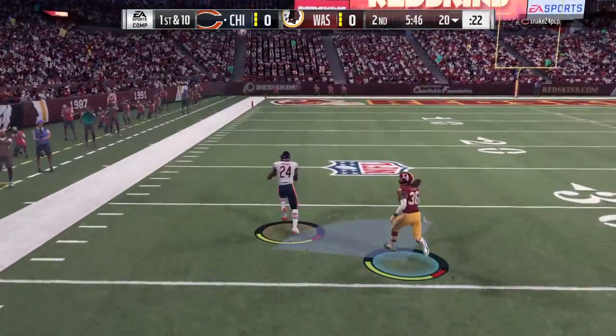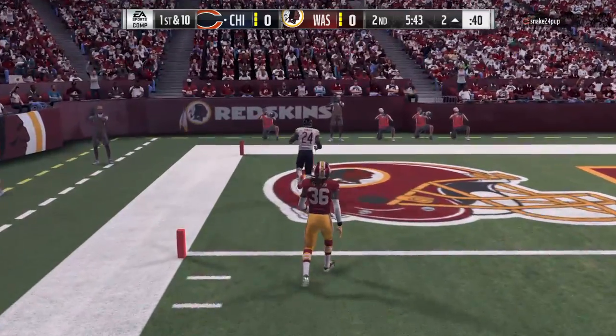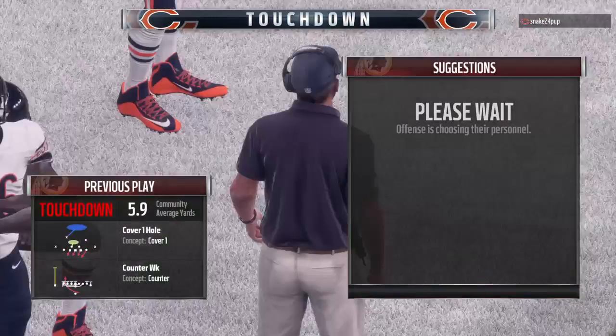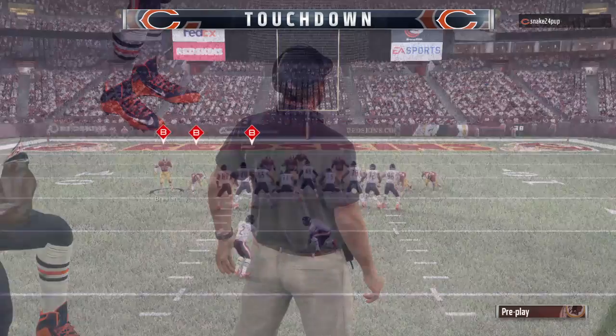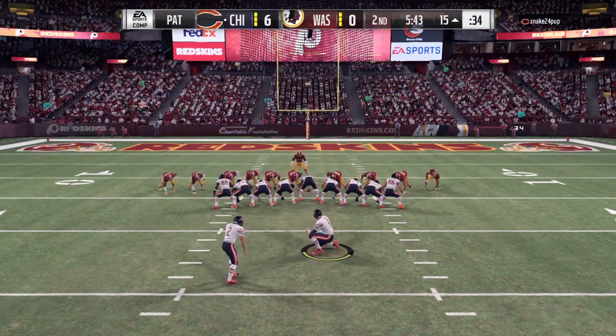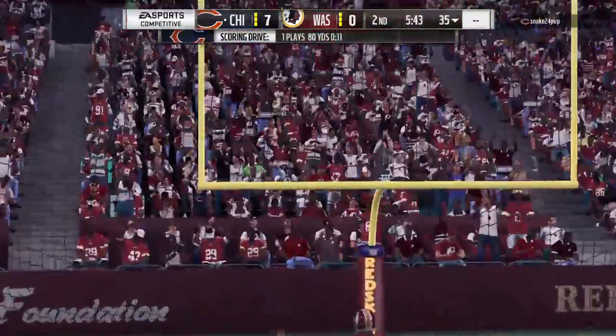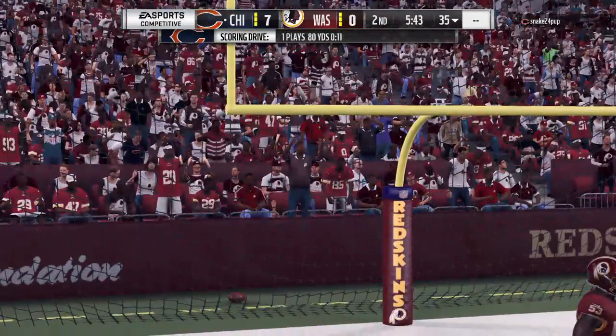And now look at him go. Past the 20. 10. Touchdown, Chicago. Jordan Howard, an 80-yard touchdown. And the Bears are able to show off their quick strike ability. And with that carry, he's already over 100 yards here in the first half.